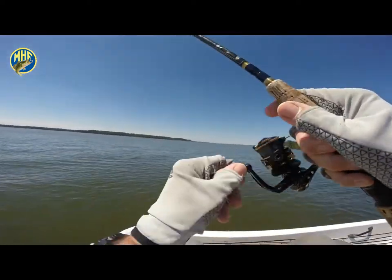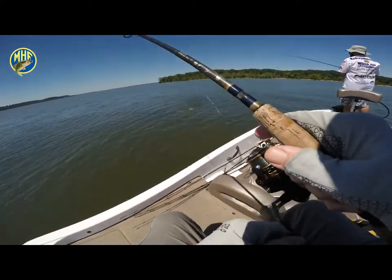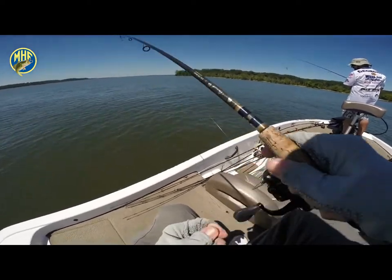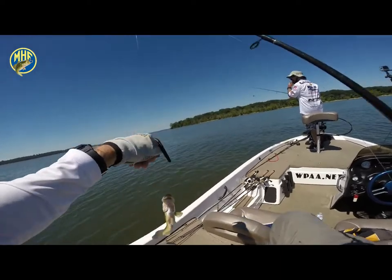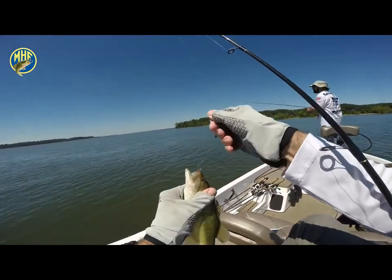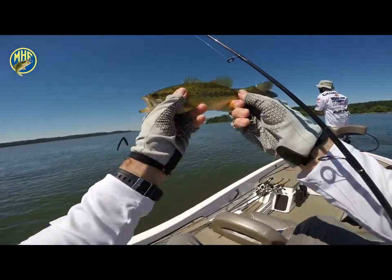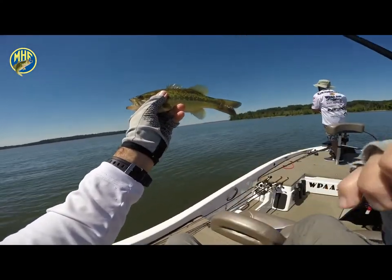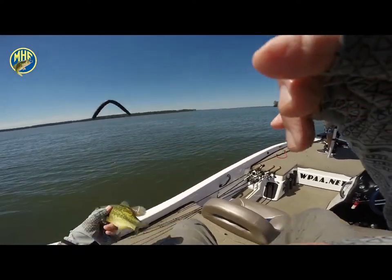Got him. It's a little one. Is it a yellow perch? It's a bass catch, everybody. Now, they're all not big, but I want to show you this on the video. Look how healthy these bass are. So that shows you how healthy the Potomac River bass are. All right, bye-bye, baby.